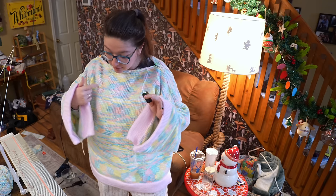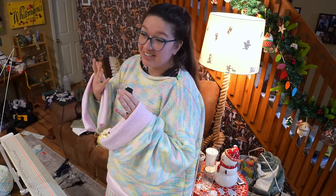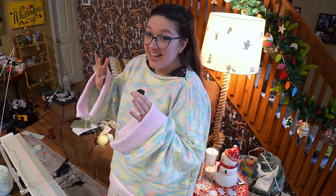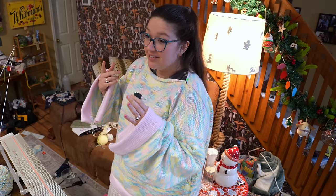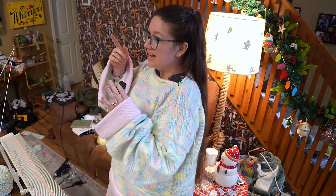Now it's time to actually make the hood for the hoodie, and I'm really nervous about this. I have never made a hood, and all I can make are rectangles and squares. I think I'm just gonna make a rectangle, and then I think I can sew up the back, and it'll turn into a hood. Am I visualizing this right? Is that how I make a hood?